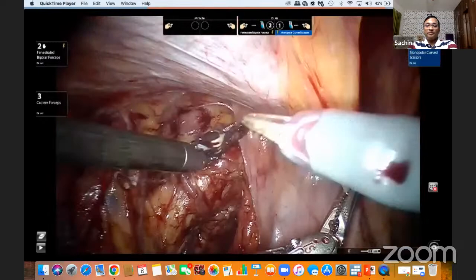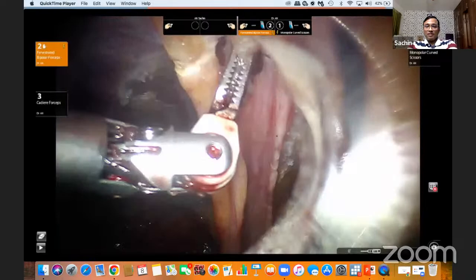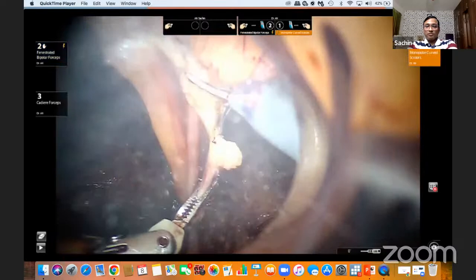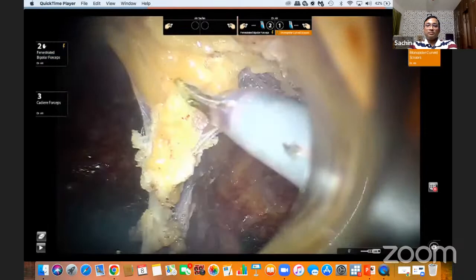So there's a difference between bladder drop in prostatectomy and cystectomy. In prostatectomy, we don't go till the muscle. Here we go till the muscle. We remove the fascia covering the muscle also. So that's an important thing when we are doing cystectomy. Yeah, so you can see I go till the muscle.